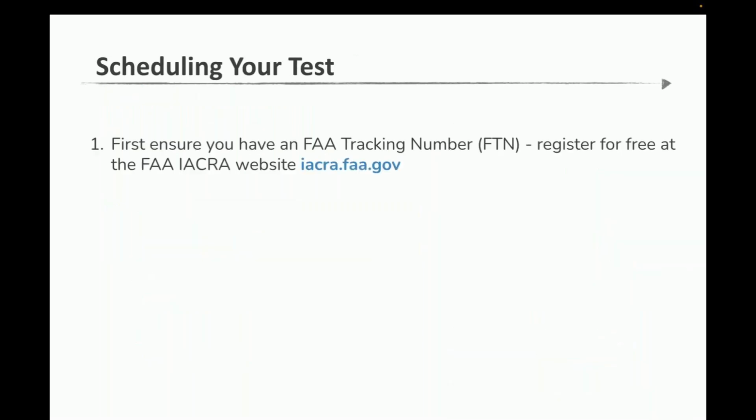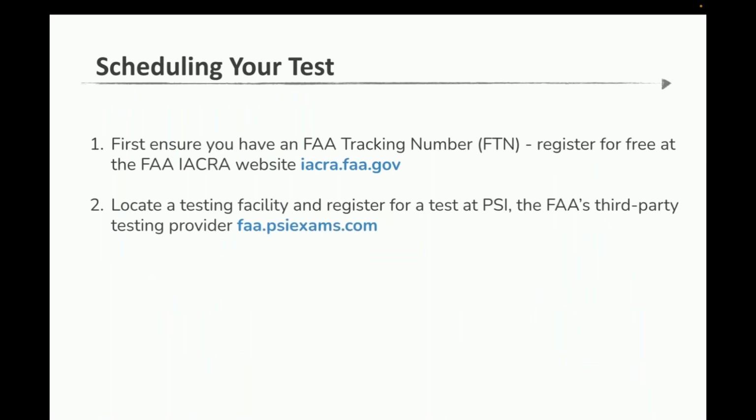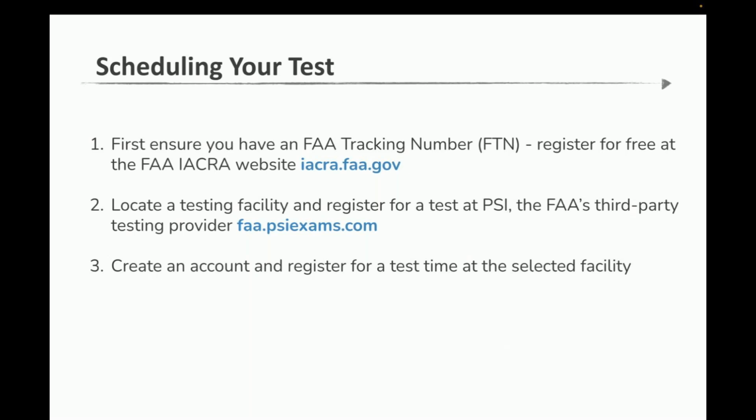Okay, we're going to wrap up with the nuts and bolts of scheduling the test. So you likely already have an FAA tracking number, an FTN number from when you did your private training, which was registered and created from the FAA IACRA website. Next step is to locate a testing facility. Hopefully, maybe recently you took your private not too long ago. As you move on to your instrument rating, you hopefully can go back to that same testing facility, which is proctored by PSI, the FAA's third-party testing provider. You'll have to create an account and register for a test at the PSI website.